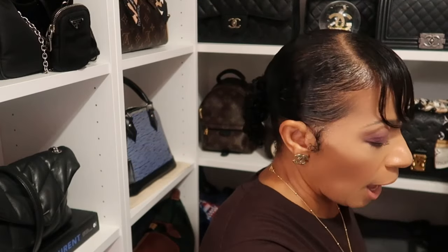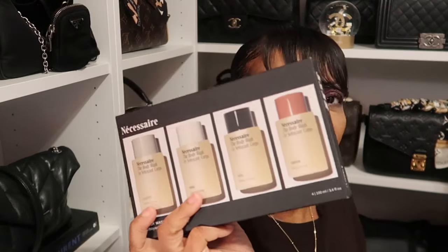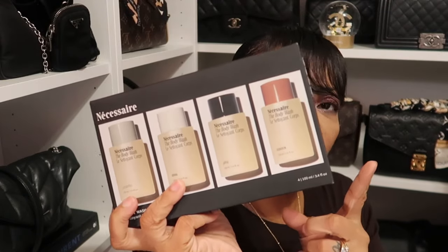Anywho, I picked up first this Necessaire set. Now, y'all, let me tell y'all, when I first smelled this, I only smelled one.